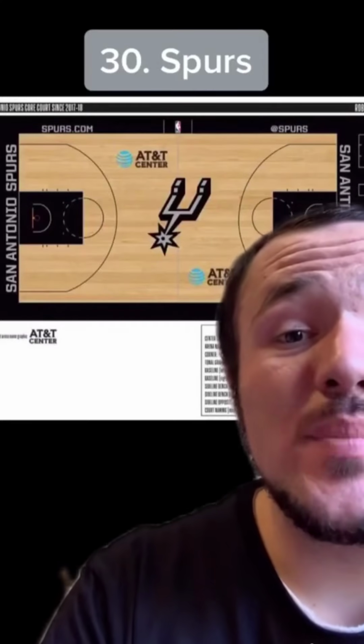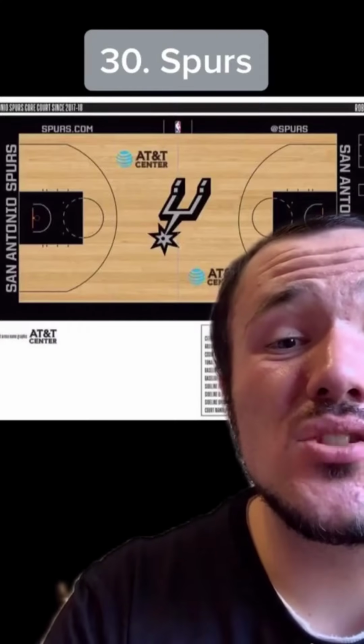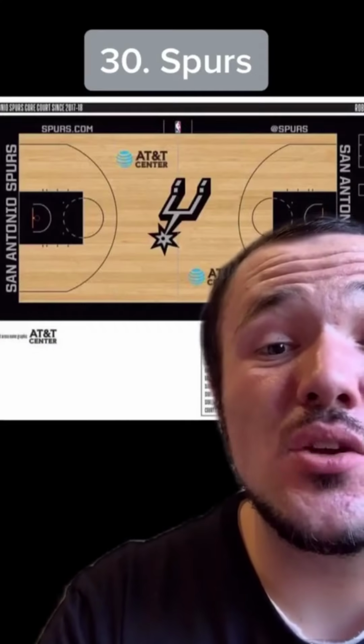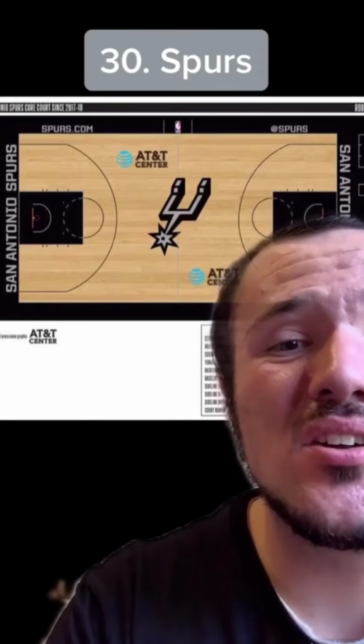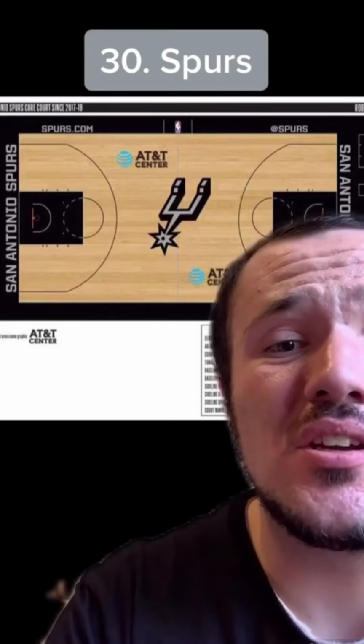The worst court in the NBA for me is the Spurs. I know their colors are black and gray, so they didn't really have an option to do anything eye-popping, but still, this is pretty bad. Even the font on the baseline and on top of the court is the most basic font you could use.